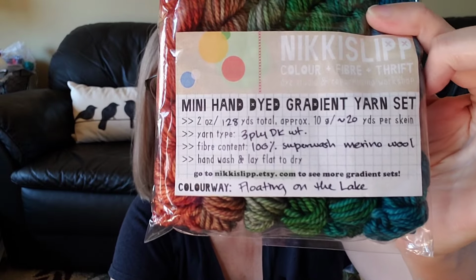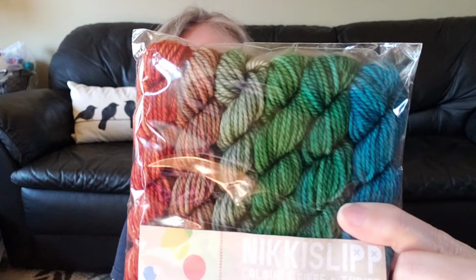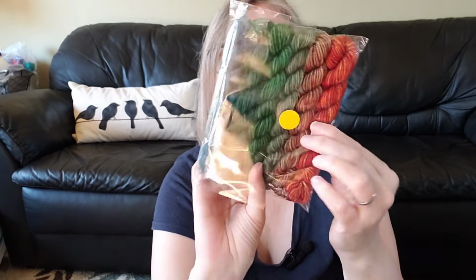And you could get this anywhere from a DK to a worsted weight. Look at the colors. They're just vibrant. This colorway is called Floating on the Lake. And it is DK weight. I decided to get some DK weight minis. Now these are 10 grams only, so they're 20 yards per skein. So there's 6 of them, so you're getting 120 yards. Look at my math skills. 100% superwash merino wool. And the packaging is just out of this world.